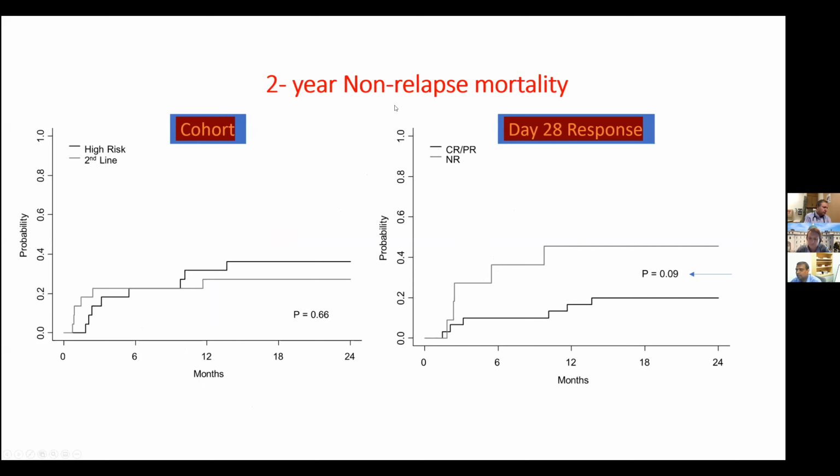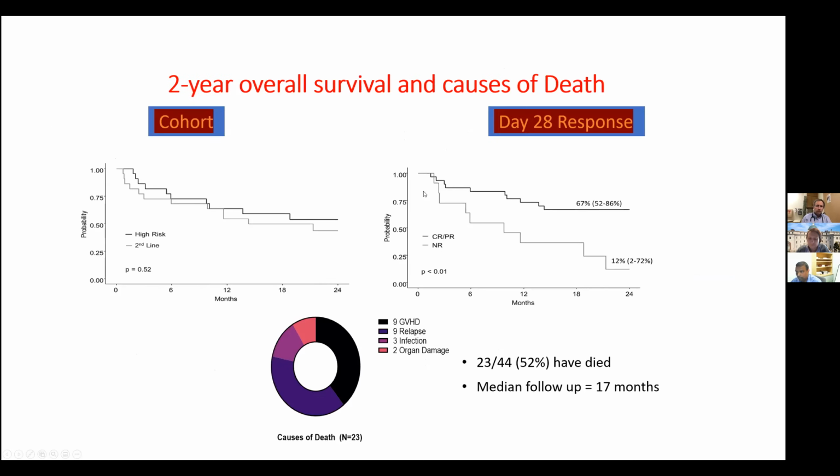And here's the non-relapse mortality. GvHD can easily lead to that. This is for the entire cohort. In the dark lines for the high-risk group, and this is for the second-line group. The p-value was not significant, but based on those who are responding, CR or PR versus non-responding, there seems to be a trend that the non-relapse mortality at 2 years is declining with this intervention.